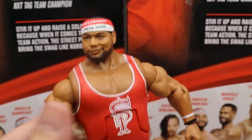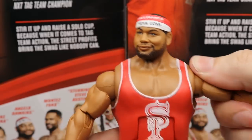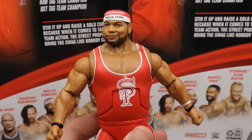The only thing I hate about Braun Strowman arms is they're really hard to get down by the sides, and the shoulders kind of get stiffy-liffy on you, and you don't want to be stiffy-liffy, and you don't want to be loosey-goosey. So that's just something to note.